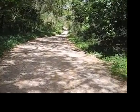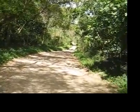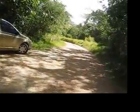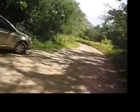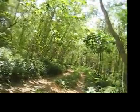This road was built by the Japanese during World War II to fortify all of Lau Lau Bay. You can find lots of the roads still surviving today. This is a quite interesting piece of history.